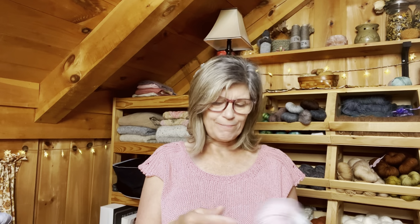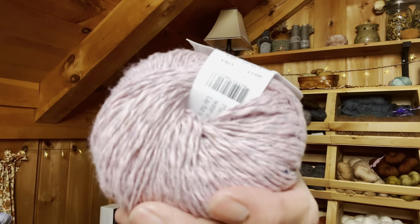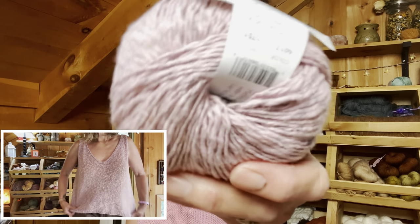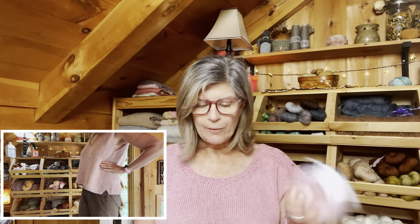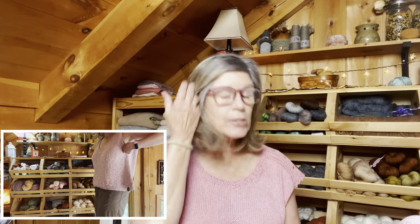And the color is 6017. So a really, really pretty, what would you call this? More like a tweed looking pink with lots of flecks of gray throughout. And soft as anything, when you're working with it, it doesn't hurt your hands at all. I really highly recommend this yarn. They were just having a sale on it too, I noticed, because a lot of the summer yarns are going on sale now, which is nice. So that's the Tip Top Tank.